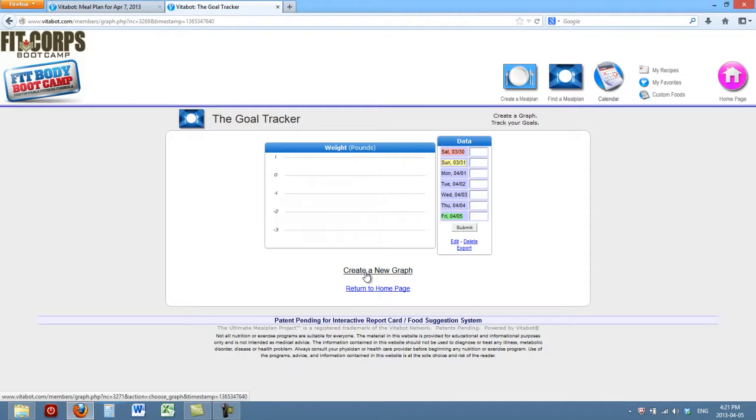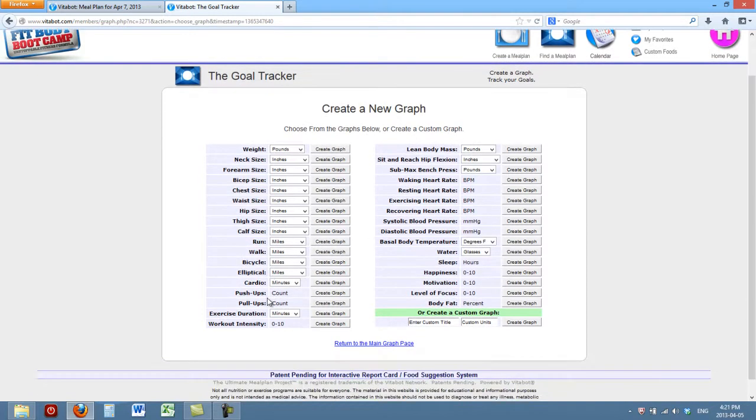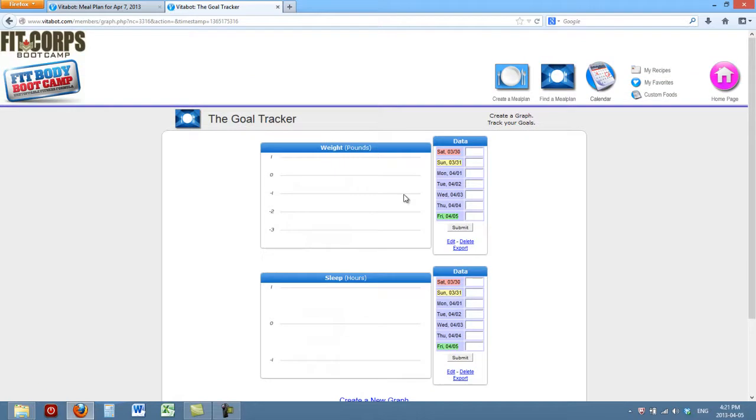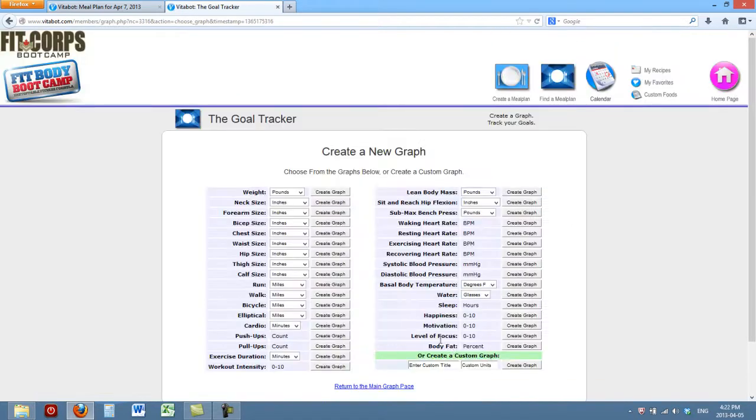But this guy here, create a new graph. Maybe I want to track my neck size. Over the next 4 weeks, I want my neck size to get massive. Push-ups, pull-ups, cardio, elliptical, exercise duration, workout intensity, lean body mass, sit and reach, hip flexion, heart rates. I can create graphs for anything, and I can track basal body temperature. Okay, that somehow has to do with ladies who are looking at getting pregnant. Track that if you want to. Sleep. Creating it. This is one I would do. Oh, are you serious? Let me go back here. Sorry, I just saw something. Happiness. Get that graph rocking, man.